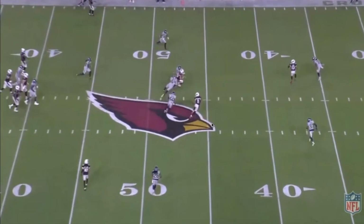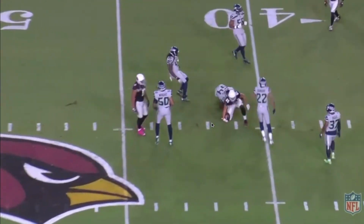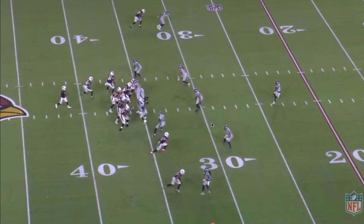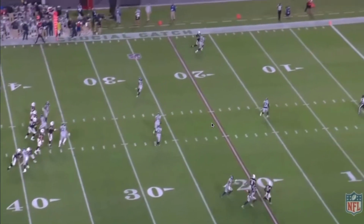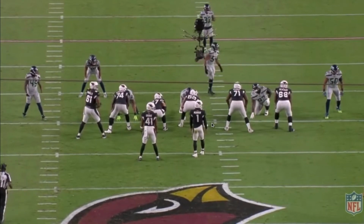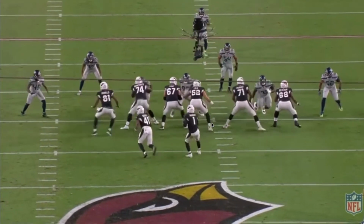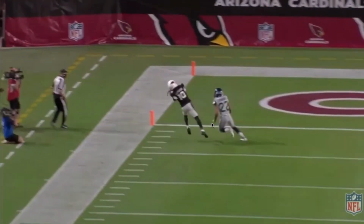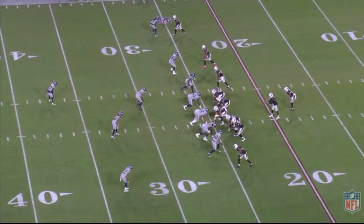Today we're going to be checking out Kyler Murray and these Arizona Cardinals, as well as exactly what's going on with Cliff Kingsbury in this offense. Some really cool stuff from the second-year coach and this second-year quarterback. I finished up my homework a little early, and I was like, you know what, let's take a peek at what the Cardinals are doing. Let's take a look at this Sunday showdown between the Seahawks and Arizona, and I was not disappointed.